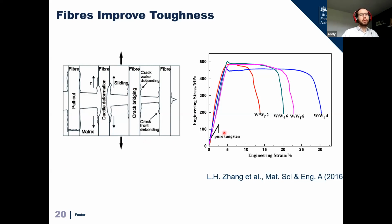And for example, this is some real tungsten composites of different kinds of lay-up, different amounts of fiber and so on. This is pure tungsten down here. So this is how much force or stress we're applying, and this is how much it's deformed. You see the pure tungsten is down here, but the fiber composites behave much more ductilely and also stronger. So they're stronger and they're much more ductile. And this holds up as well when we neutron irradiate these specimens.